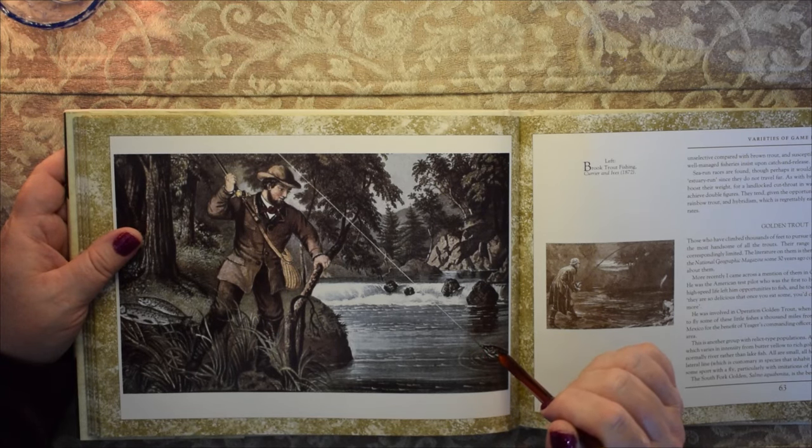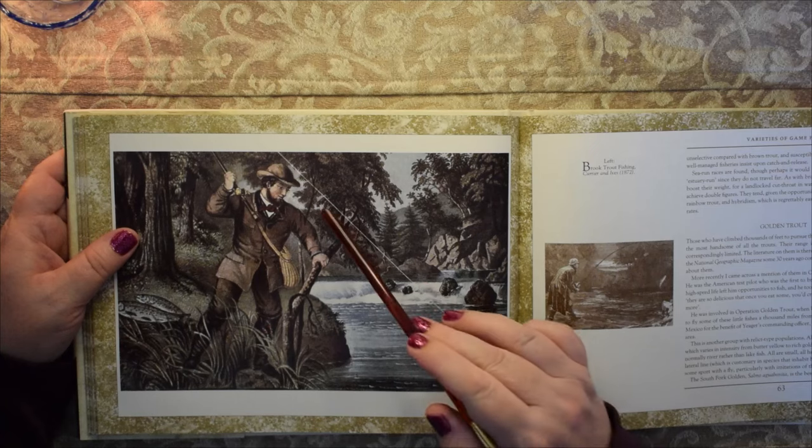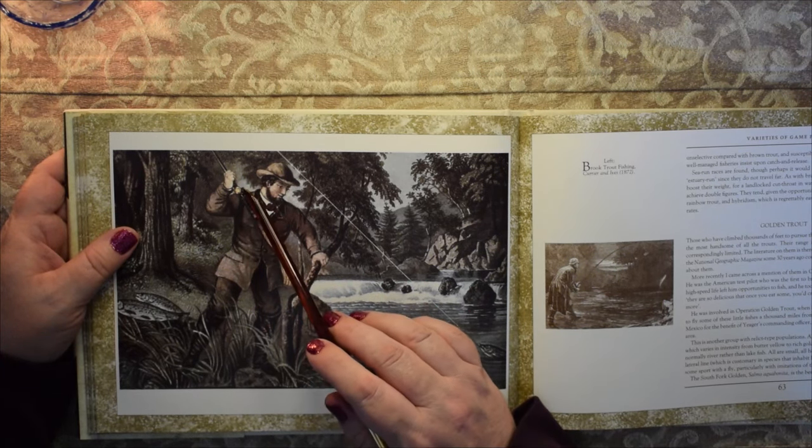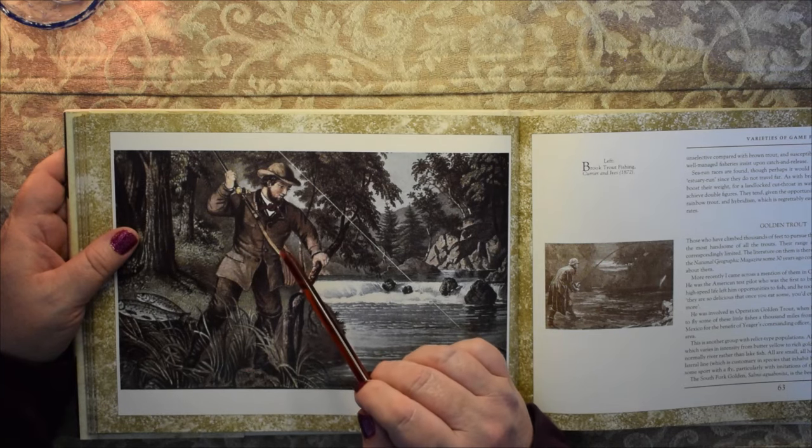Some of these photos. Fish out here on the line and he's pulling it in. And again, he does have a reel on that. He has his creel on the side.